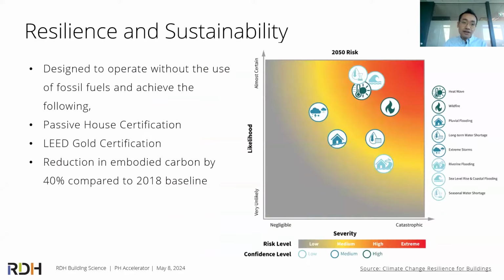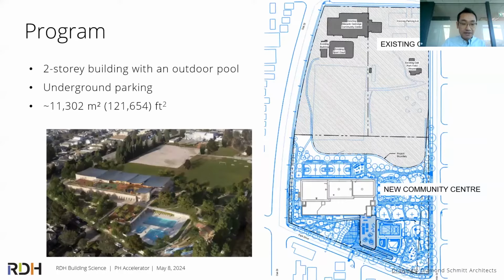And also it needed to provide resilience and sustainability goals. So community centers need to be able to support the community in case of disasters and emergencies. So in order to do that, it needed to be built to the highest building code standards, which introduced the Passive House certification, LEED Gold, and also embodied carbon reduction by 40% compared to the 2018 baseline. So the programming. So this is a 2-story building over top of an underground parkade.